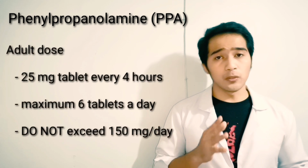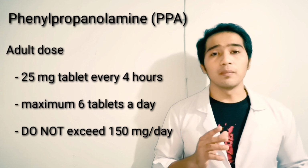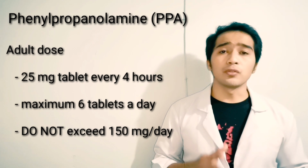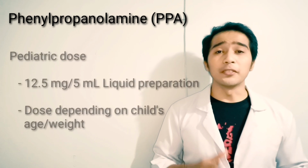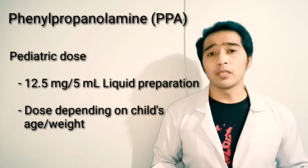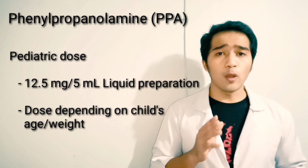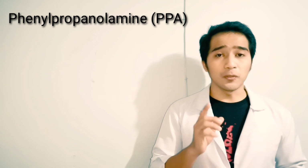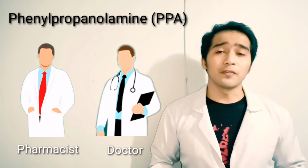Phenylpropanolamine's adult dose is a 25 milligram tablet with the shortest interval of every 4 hours, with a maximum of 6 tablets per day, meaning an adult dose should not exceed 150 milligrams per day. In pediatrics, especially for those who could not tolerate capsules or tablets, a liquid preparation of 12.5 milligrams per 5 ml is much preferable. However, dosage may vary depending on the child's age and weight. That is why it is best to consult with a pharmacist or a doctor for an accurate calculation of a child's dose.